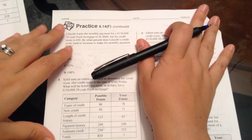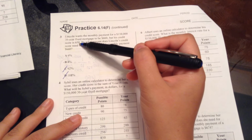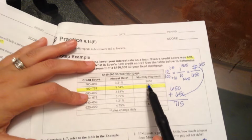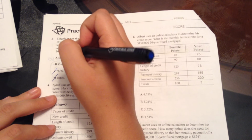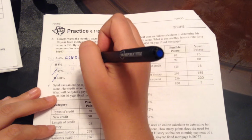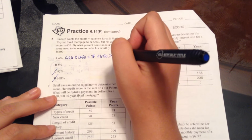All right. Turn it over. Number 3. For this one, I'm going to go ahead and tell you that it's not C and it's not D. So if you have a credit score of 650, but you want to pay $660, that means you're going to go over here and check. If you want to pay $660, then you have to have at least 700 or more. So I'm going to change the percents to a decimal. This is 0.06. Multiply it times 650, equals a number. Then you have to add that plus 650, and you're looking for the one that's bigger than 700.